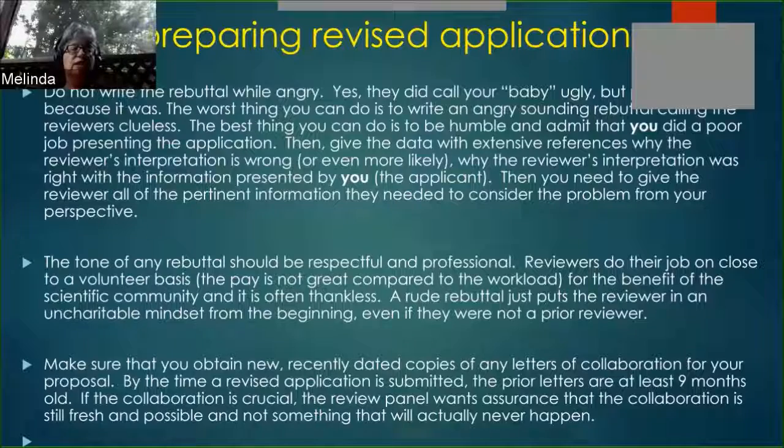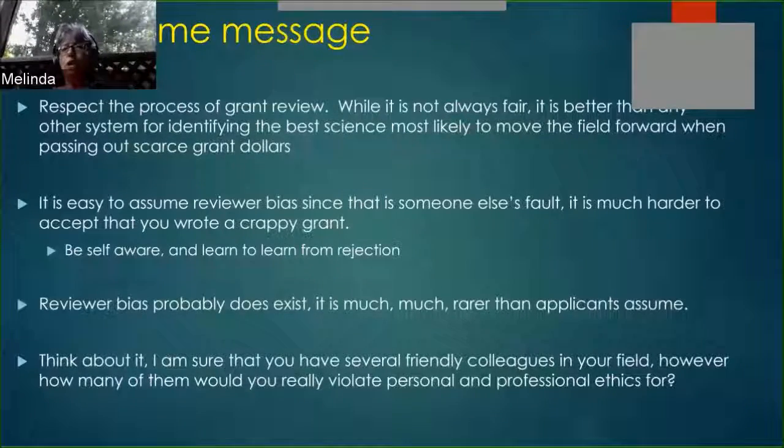Also, if this collaboration or this reagent is crucial, you want to be in regular contact with the person. Between the time you submit and resubmit, it's 9 months or more. So you want to have a recent date so the reviewers know that everything is good, nothing's changed, and that stuff is still going to happen. Okay. So the take-home message is that you really have to respect the process of grant review.